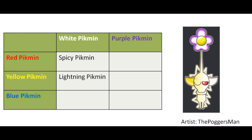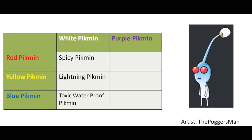My next idea is toxic waterproof Pikmin, a hybrid of blue Pikmin and white Pikmin. These Pikmin are immune to water, poison, and toxic water. However, they are weak like white Pikmin, and they don't come with the speed white Pikmin have.